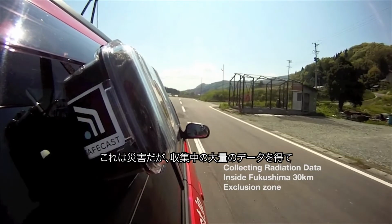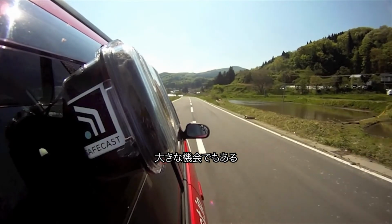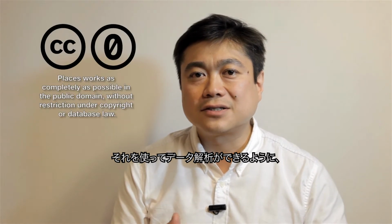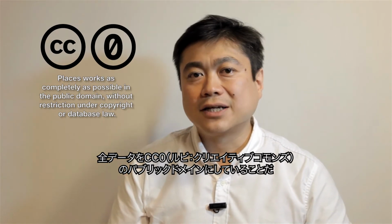While this is a disaster, this is a tremendous opportunity to take this tons of data that's being collected and try to understand what the effects on people is. That can only happen if we share the data and we put the medical data together with the radiation data. And right now the key to combining data is to make it open. And so one of the really important features of the Safecast project is we're using a CC0 public domain dedication for all of the data so that we can try to get people to do data science on it.